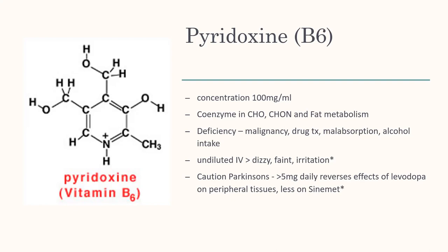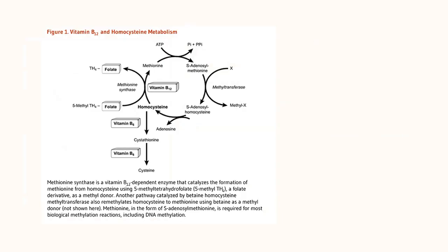And caution on Parkinson's: anything greater than 5 milligrams daily reverses the effects of levodopa on peripheral tissues. As we all know, carbidopa acts on dopamine decarboxylase, so this neutralizes that enzyme when you go higher than 5 milligrams. So just be cautious with your Parkinson's patients. And here you would also see how B6 helps lower homocysteine. You would see that arrow going down to cystathionine and then turning into cysteine as the final product.